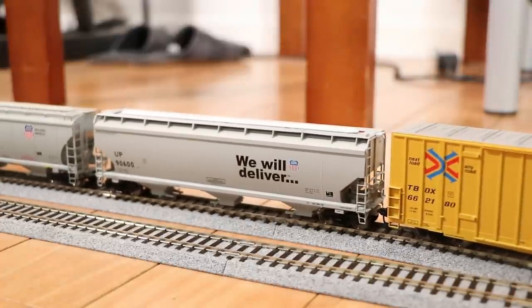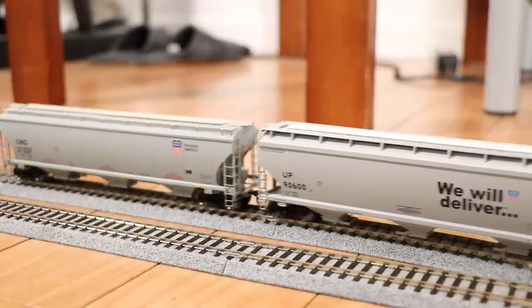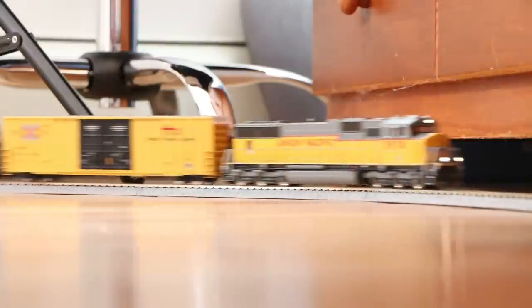I'm relatively pleased with how they all came out. I think all the rolling stock are really nice additions to your collection, and probably essential as well if you want an actual freight train.